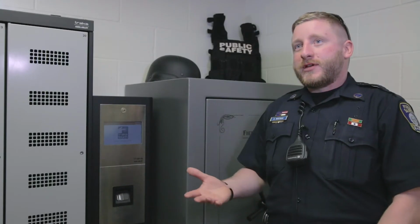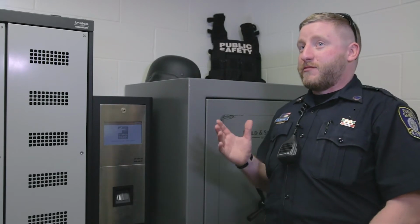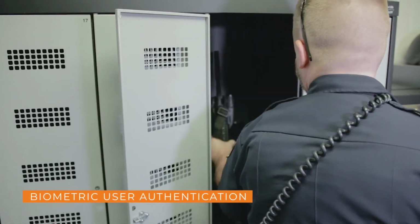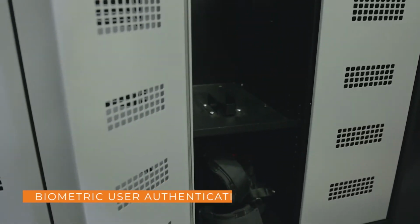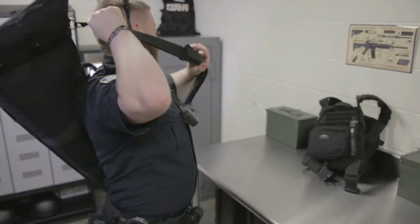I was in the Army for 7 years, and in order to obtain a rifle or any sort of weapon system, somebody had to be in there, and then they had to actually sign up for you and give it to you. Whereas here, it's locked up, and with the biometrics, only I can get in there. No one else can come and get my weapon, which I like. No one else can handle my weapon, and it puts all the responsibility on the person who's obtaining the equipment.